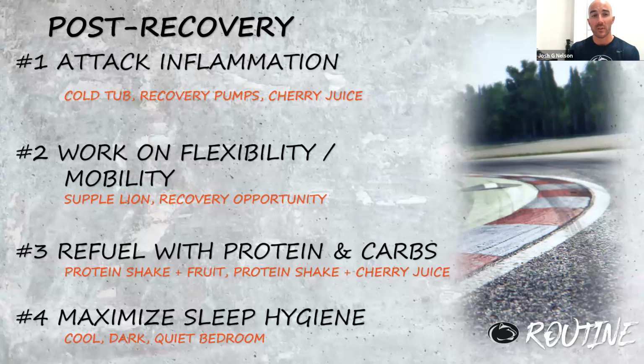3, we're going to focus on refueling with protein and carbohydrates. Protein is, think about it as a building block. In training, I've broken my body down a little bit. I've dug a hole. Protein is going to help me build and repair back. Carbohydrate, I want you to think about is fuel. Okay, so we have stored carbohydrate in our muscles that fuel in the firing of a contraction. And when I put the carbohydrate back in, it's going to allow me to have more fuel.